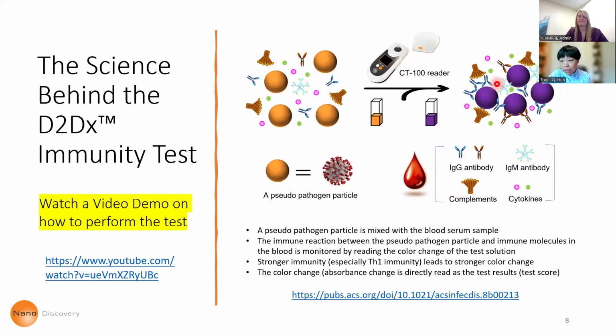So the consequence of this reaction, this reaction very much mimics what's happening in vivo. So the immune molecules like the IgG antibody, IgM, and the complement can have a set of very complicated reactions around this nanoparticle pseudopathogen, and then we can clump them together. Then these bigger clumps will be taken up by the immune cells, macrophages, neutrophils, and then processed, and that process leads to the adaptive immunity.